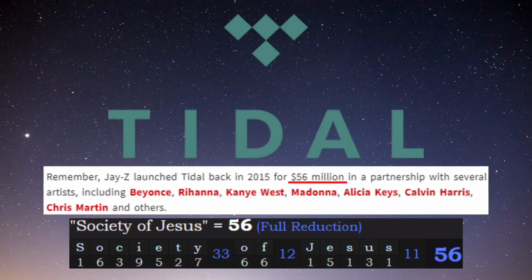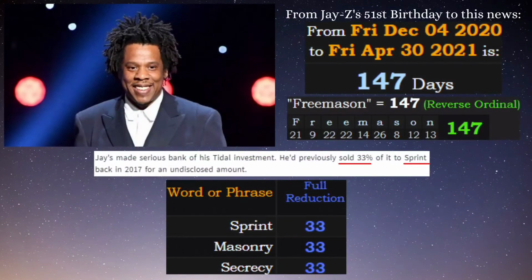Then next you can see here, from Jay-Z's 51st birthday to this news, so that's December 4th, 2020 to April 30th, 2020 is a span of 147 days. Freemason equals 147. And remember, Freemasons are literally a branch of the Society of Jesus.